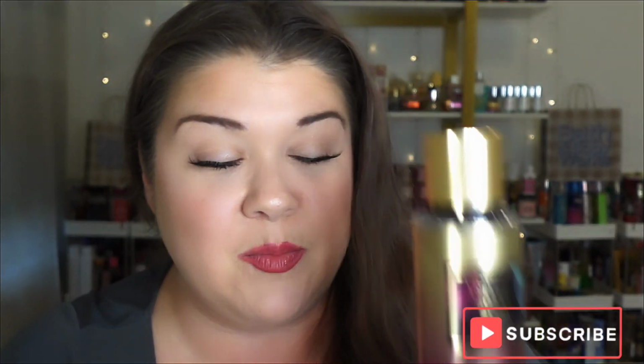All right. Sugar plum fig. Scent notes are sugared fig dances with cinnamon, orange, and rose. I do like this scent, y'all. I do like this scent. I think she is pretty. She is unique.